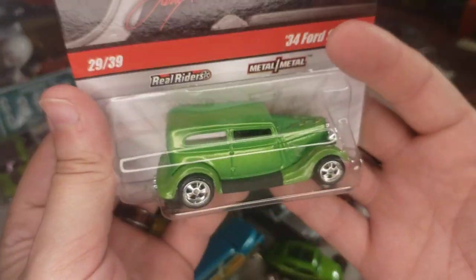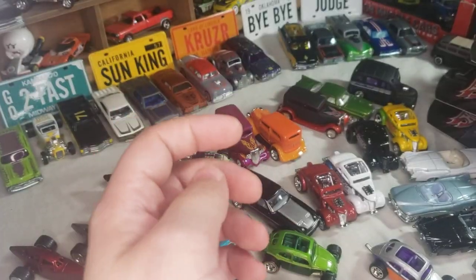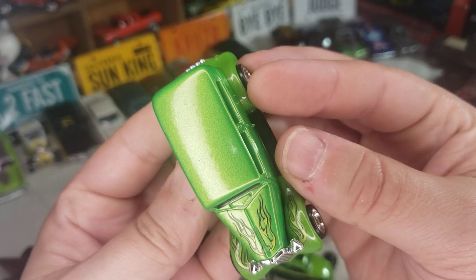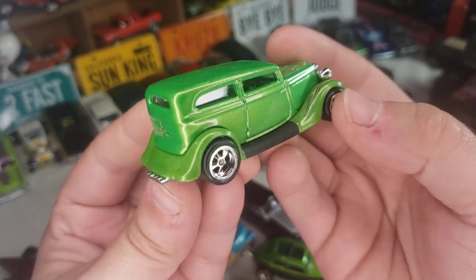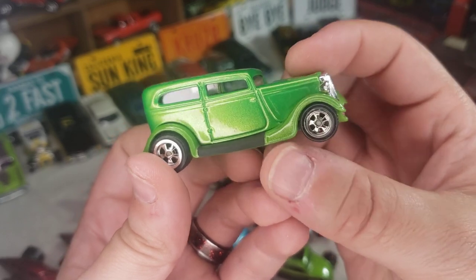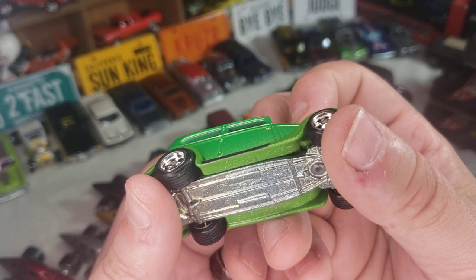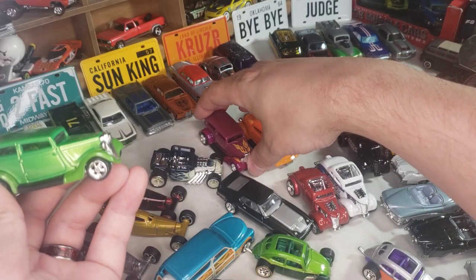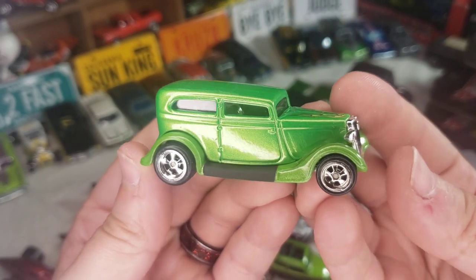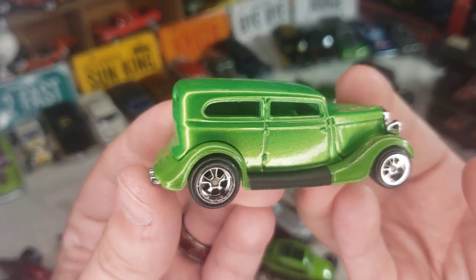And we got the green one. Love this color. Love this metallic pearl green. They do what they can to mold because the fenders here are plastic, so it's a separate piece. I think it's the same piece as the interior. So yeah, they do what they can to match to the paint, but it's not always going to be perfect. But from afar, the match is pretty good.